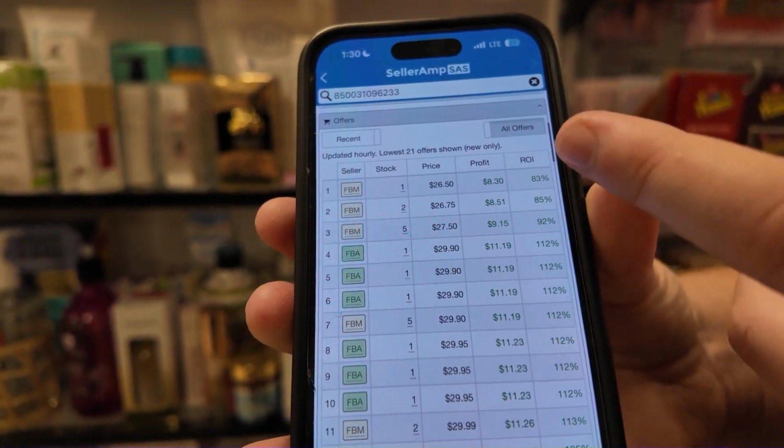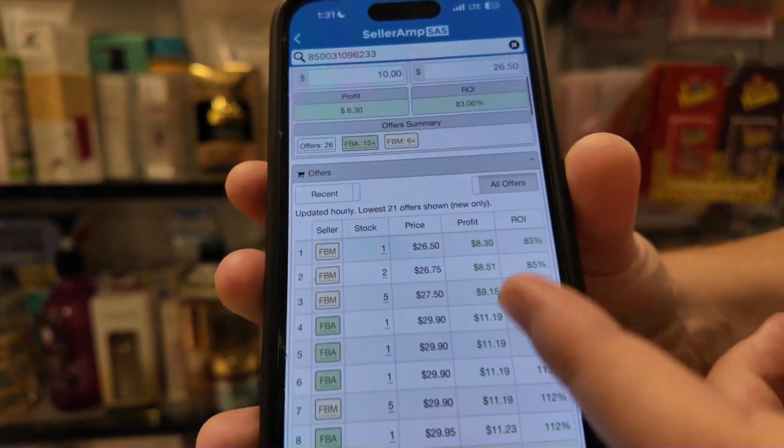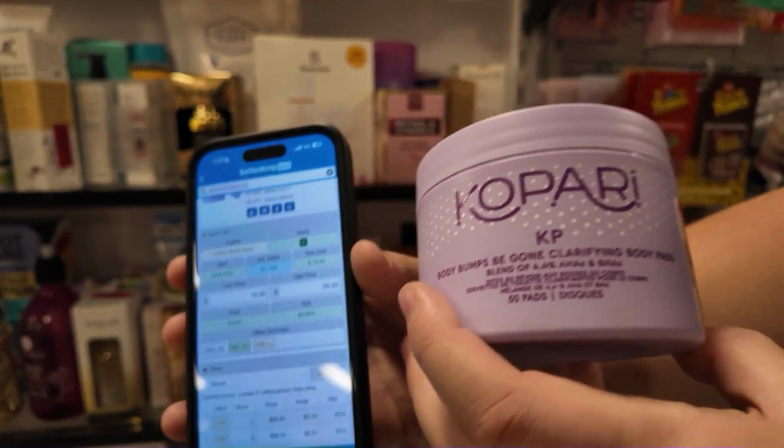so it's definitely worth taking a risk. You can also see a lot of the other offers are up at like 29 bucks, 30 bucks up here, right? And so we're definitely going to have no problem selling these for 26. Very solid profit. And you've probably never heard of this brand until today, but now it's helping line your pockets.